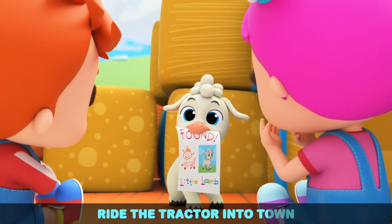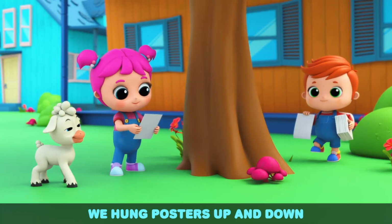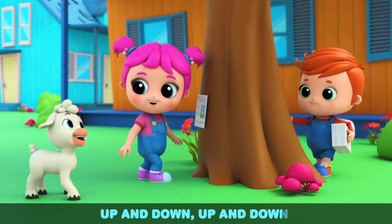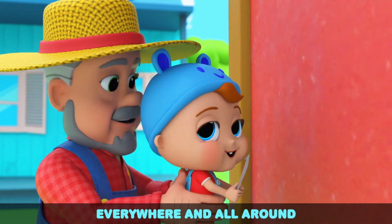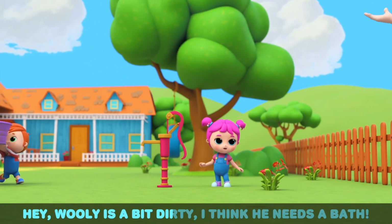The tractor into town to help our little lamb. We hung posters up and down, up and down, everywhere and all around to help our little lamb.